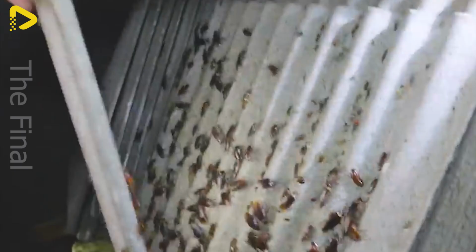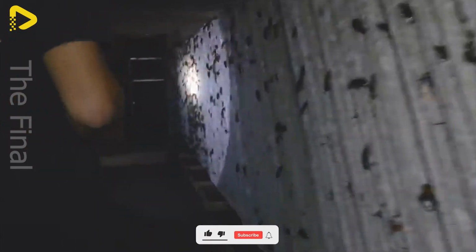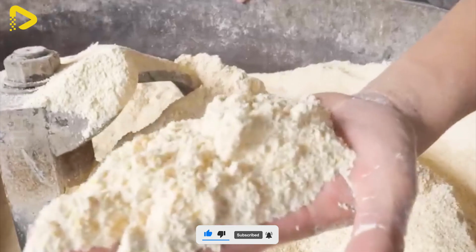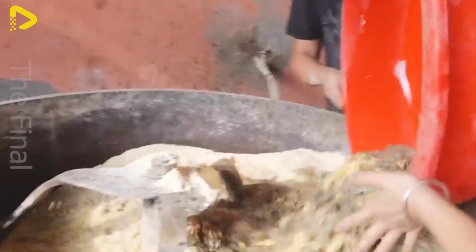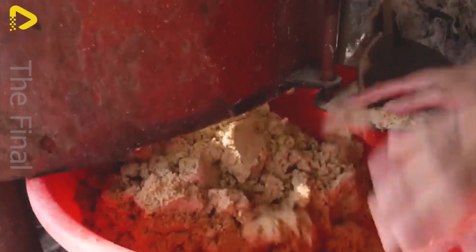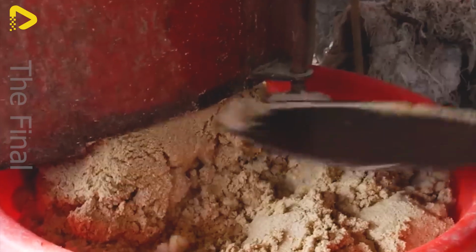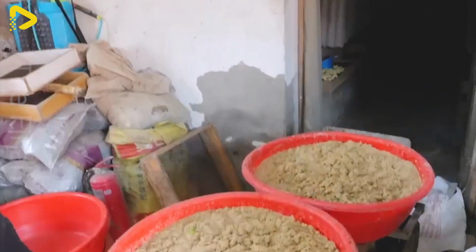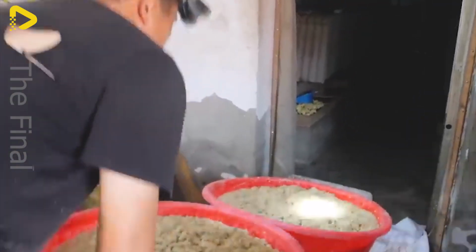At cockroach farms, the little critters are mainly fed a diet of finely ground grains. This food includes wheat, corn, and soybeans, all pulverized into a fine powder that's easy for the cockroaches to digest and absorb nutrients from. This grain-based diet helps them grow quickly, stay healthy, and boost their reproductive capabilities.